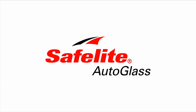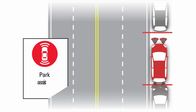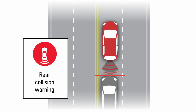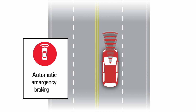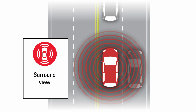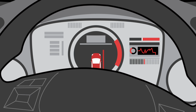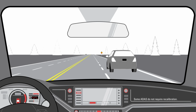Did you know that many of today's vehicles have advanced driver assistance systems, also known as ADAS? These are a family of advanced safety systems designed to work together to assist in the reduction of collisions and injuries. These innovative systems enhance vehicle safety by adapting to the surrounding environment, automating certain functions, and warning the driver to potential issues. Some ADAS features use front-facing cameras mounted on or near the windshield to enable many of these safety systems to properly aid, warn, and in some cases, take control of the vehicle to assist drivers.